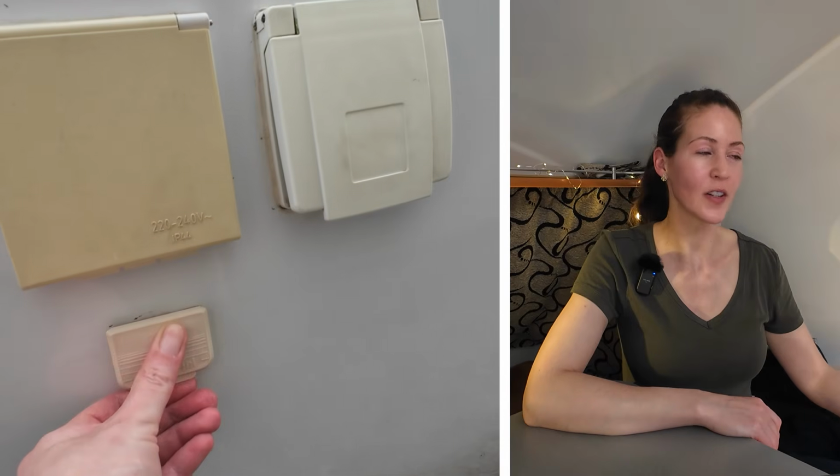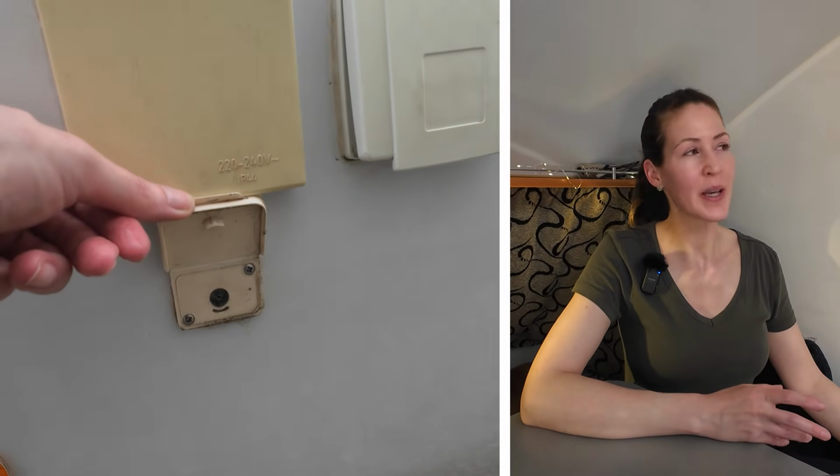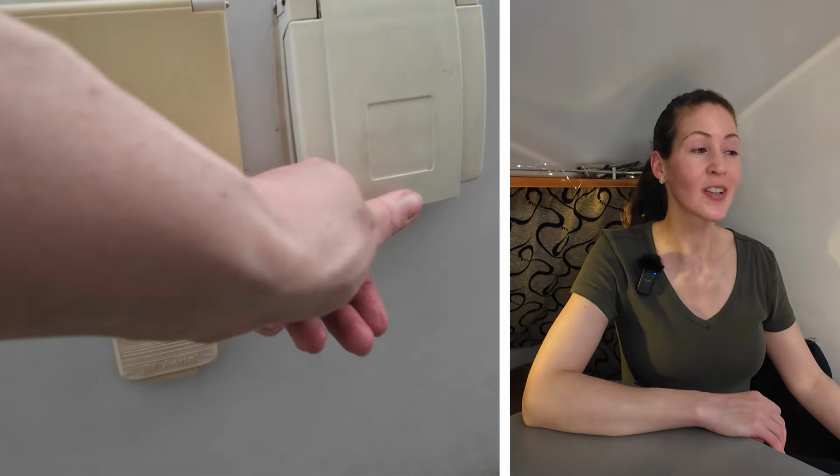It has got an external gas point. I also have an external aerial point. Not really a thing for me. I don't watch television. If I am going to sit and watch anything in this caravan, it's probably going to be something off Amazon Prime or something. So again, something that I've never used.